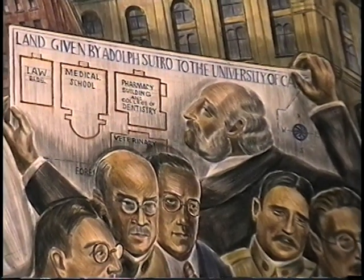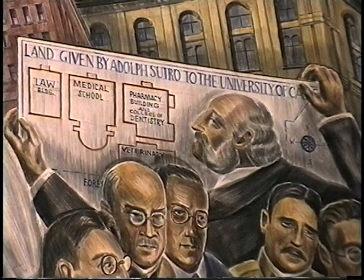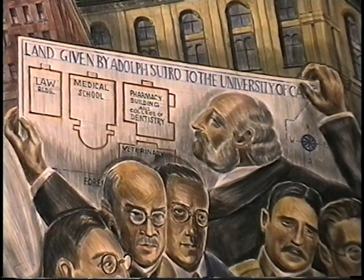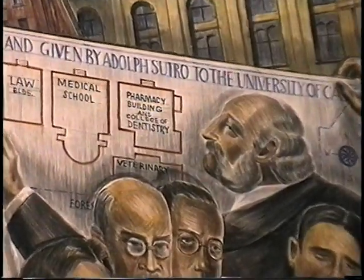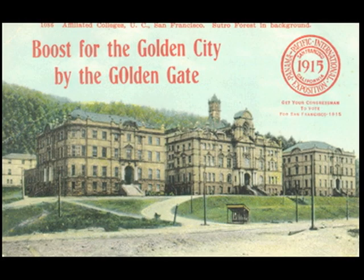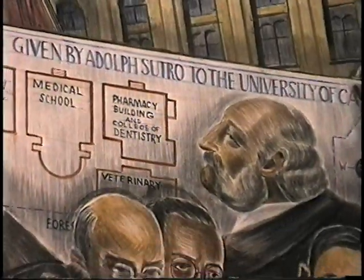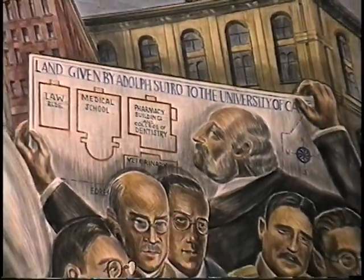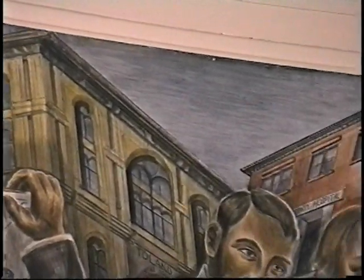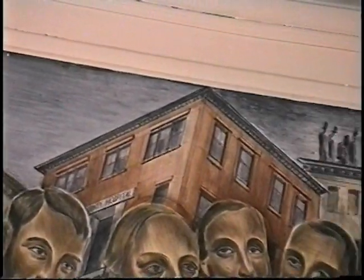The man who is looking at a map is Adolf Sutro, who gave 26 acres of land to the university to set up a law school, a veterinarian school, a dental school, a pharmacy, and nursing and medical school. The law school never was built here. It went down to Hastings near City Hall. The agricultural or veterinarian school went to Davis, where we have an agricultural college. But the other four colleges were here, schools, part of University of California.